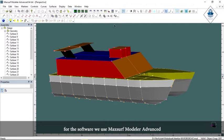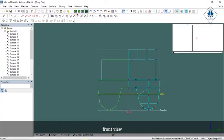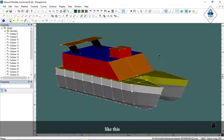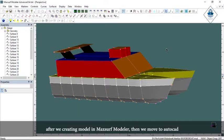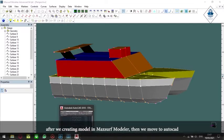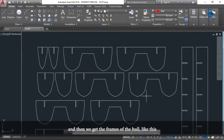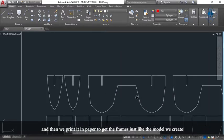For the software, we use Microsoft Modeler Advanced to design our hull and the superstructure. This is the top view, this is the side view, the front view, and this is the 3D model. Like this. After we create the model in Microsoft Modeler, we move to AutoCAD and create the frames of the hull like this, and then we print it on paper to get the frames just like the model we created.